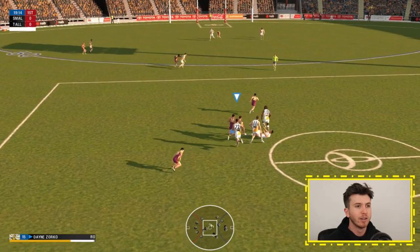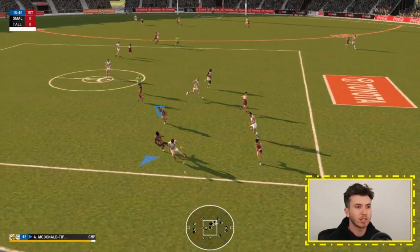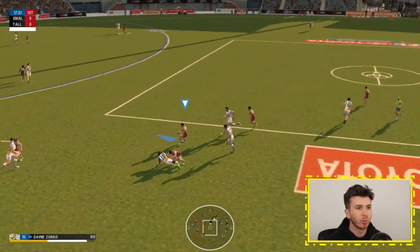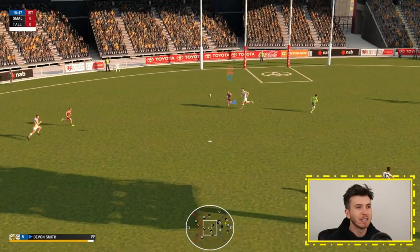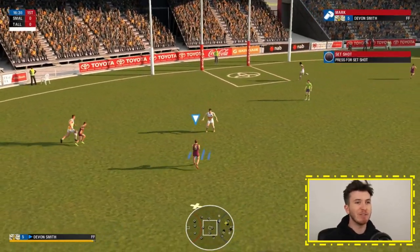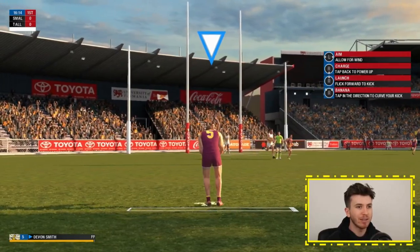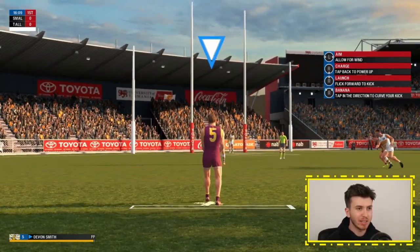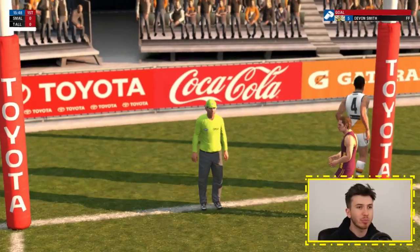Alright, here we go. Trying to put a bit of body on us early. Our tackling should be up to scratch. Well done. Good pressure. Our ground ball's going to be the key and the pace that we have. Well done, little fellas. Dev Smith out of full forward. Not a drop of wind. Beautiful day down here in Tassie. Devin Smith comes in, and we draw first blood.